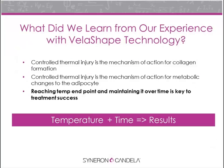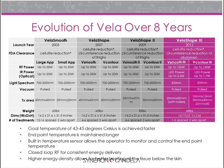I'll talk about this later, but in my clinical experience using this device, you get excellent results if you do it for enough time. So it's very technician dependent. Most of my patients that we're doing treatments for, you're doing a range of somewhere between 15 and 25 or 30 minutes at somewhere between 42 and 45 degrees Celsius, and that has been proven to show that you will get those results, which are basically skin tightening and fat reduction.